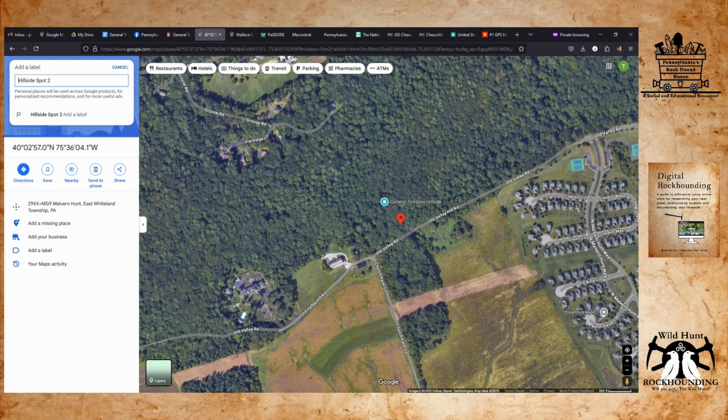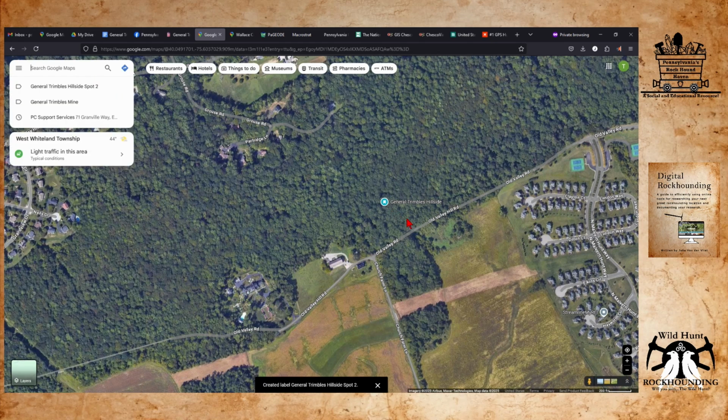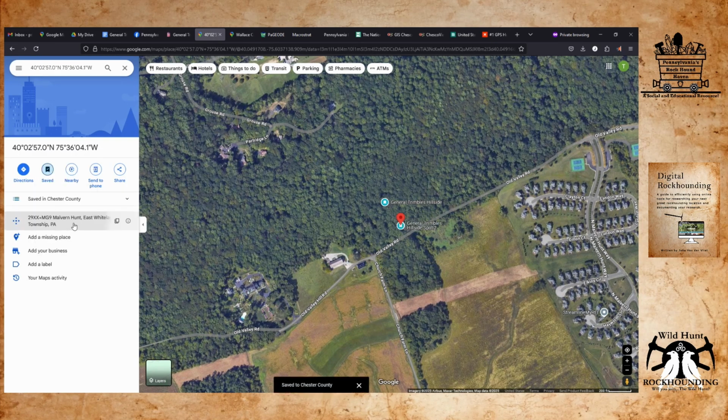Let's just, for sanity's sake, keep the nomenclature the same and save that there as a secondary research location. Oh, we did it again. Let's go back. We'll click onto there and save this to the Chester County list. Repetition is key here to making sure you have all that data saved.